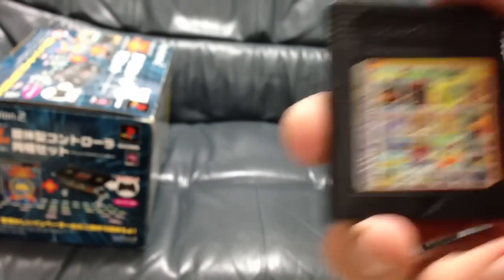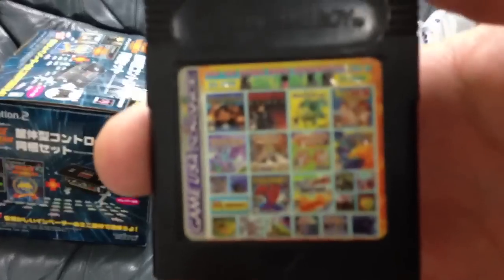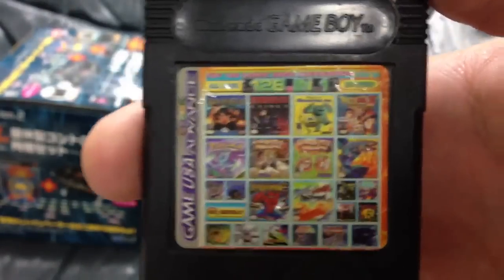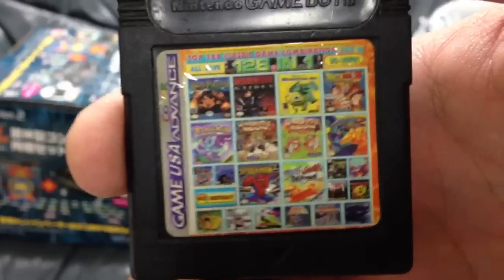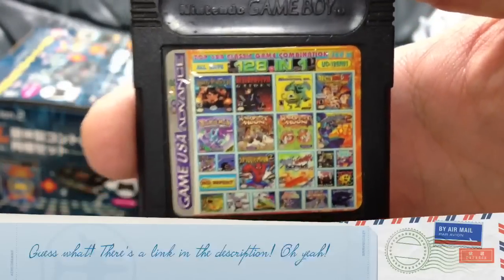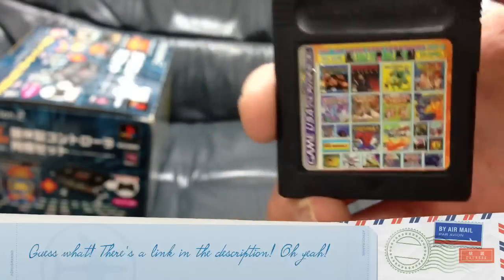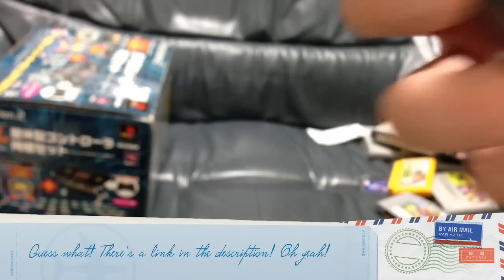So, here is a multi-cart that I got recently. I showed it in a video not too long ago in a trade with Time Team. Some number, I can't remember the number now. Too many numbers, people. Time Team, whatever the number is. 1982. Yeah, I reckon that's the year he's born or something. So, we'll pop this in. Now, this is Game Boy Color, so actually that's a bad one to use. I'm a dummy. Okay, hold on.